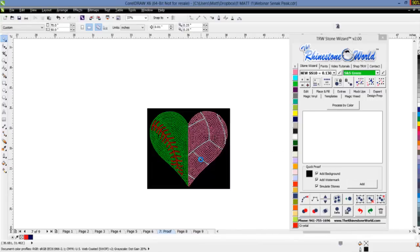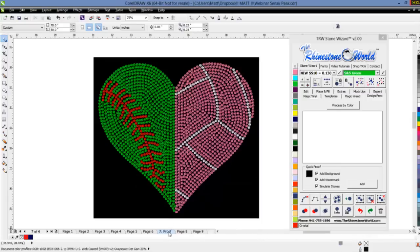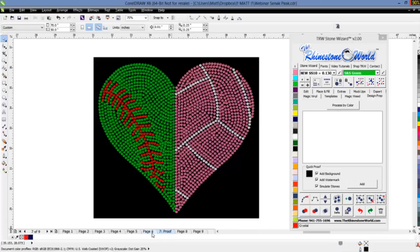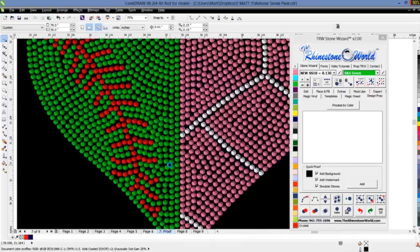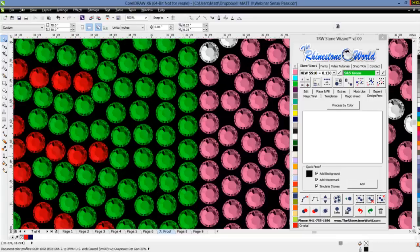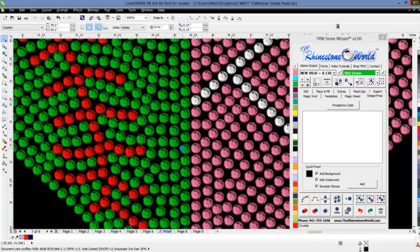Oh, and I forgot to show you. This right here, it also creates a second page. So if I want to go back to the original, there it is. So it doesn't mess up your original at all. And pretty sweet. Who likes being able to create their own rhinestone colors and be able to show it in a stone simulation for your customers? Isn't that pretty freaking awesome?